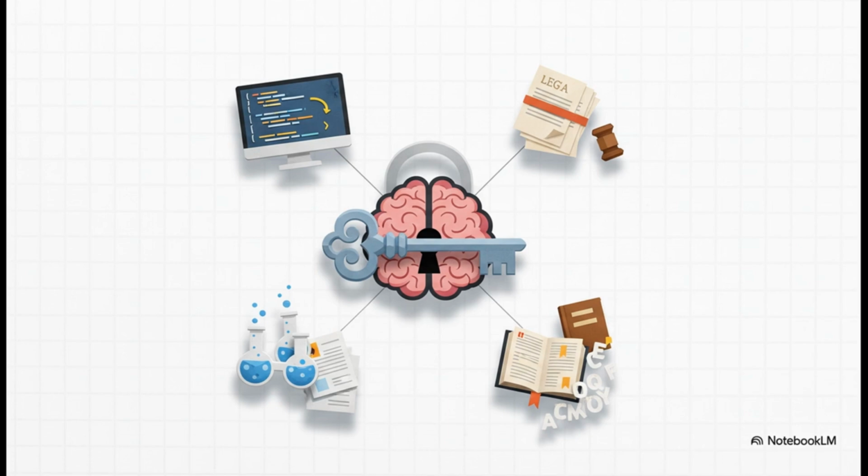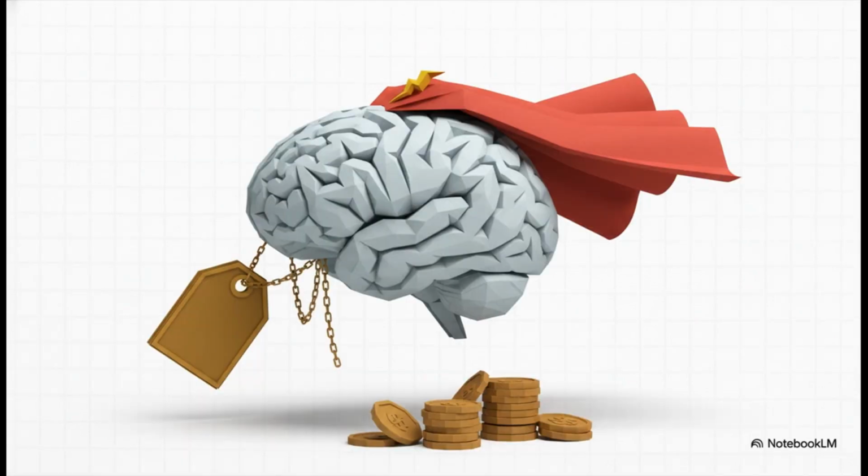An agent can ingest an entire 50,000-line codebase to perform complex refactoring. A legal team can analyze years of litigation transcripts in a single prompt. A corporation can synthesize an entire archive of research papers instantly. You can even teach the model a new, rare language just by giving it a grammar book and a dictionary. It's wild.